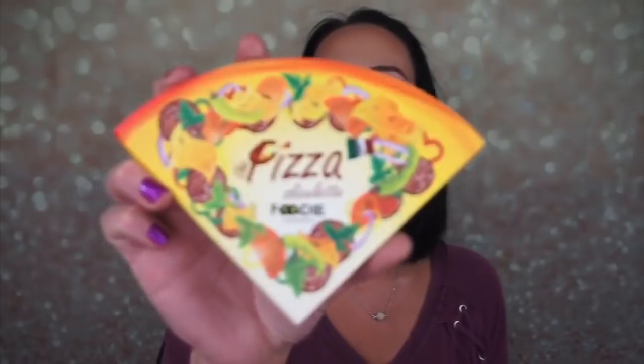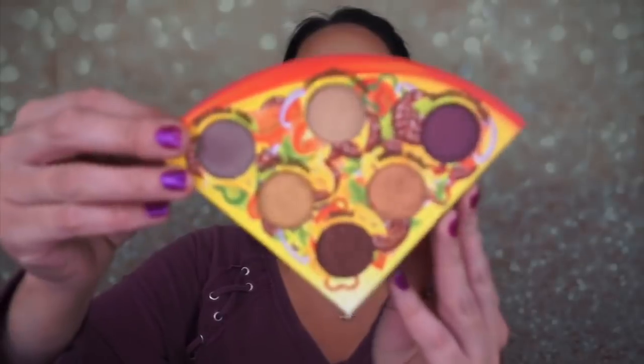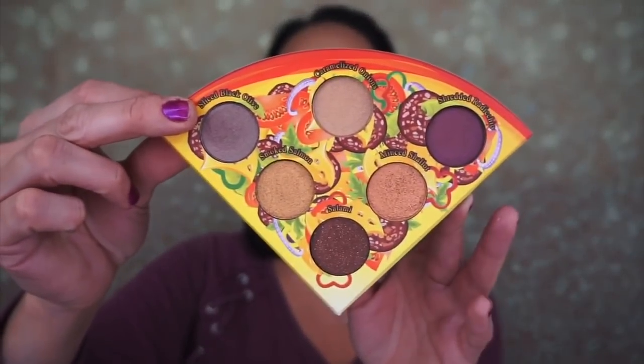Then this is the Pizza Slice Set by Foodie Cosmetics. I got this in a Bijou box, and it's just really cute. The packaging is absolutely adorable. And it looks like this. It does have a mirror, and it looks like this. I don't grab for this very often, but I do like the packaging.